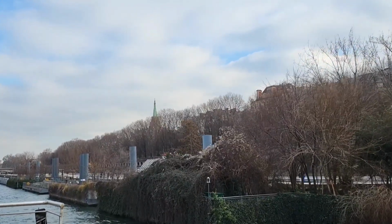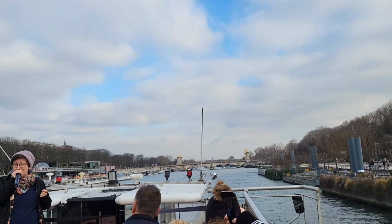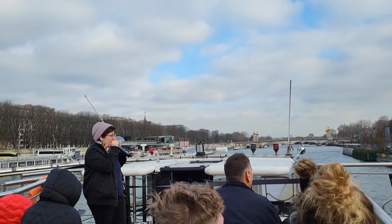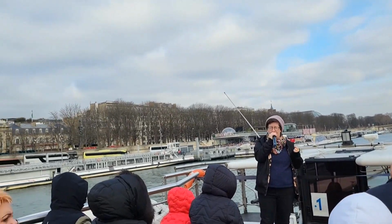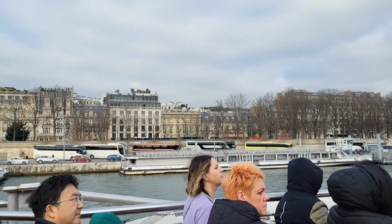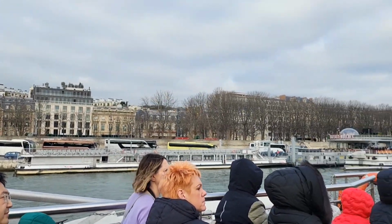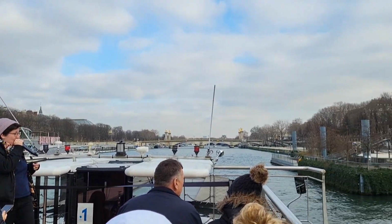On your right, gardens that are quite unusual. There are artificial gardens that were built on the Seine River as different little islands as a way to give more green spaces to the Parisians. And still on the right, behind the trees, you can see the green spire of a church. It's the American Church of Paris, built here in 1921.